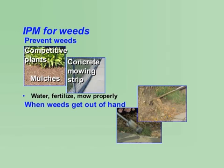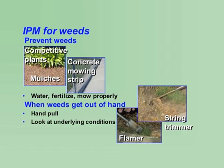When weeds get out of hand and must be controlled, use non-chemical methods, such as hand pulling where possible, flamers, hot water treatments, and string trimmers. Look at what underlying conditions may be causing the problem: too much or too little water, over-fertilizing, compacted soil, or poor mowing practices. Repair any problem such as leaky sprinklers and follow proper maintenance practices.